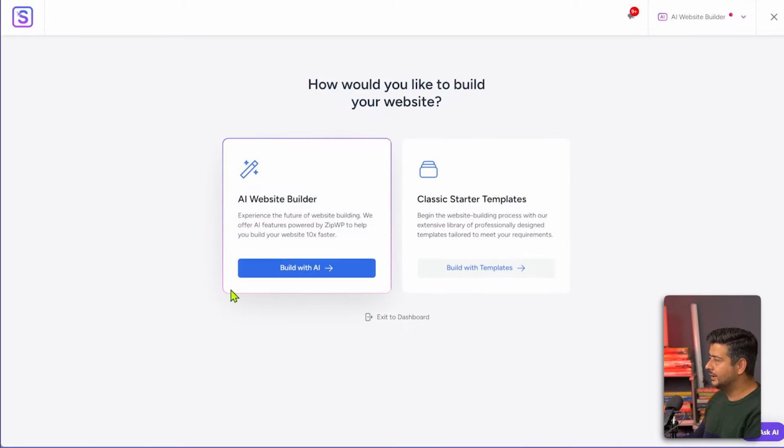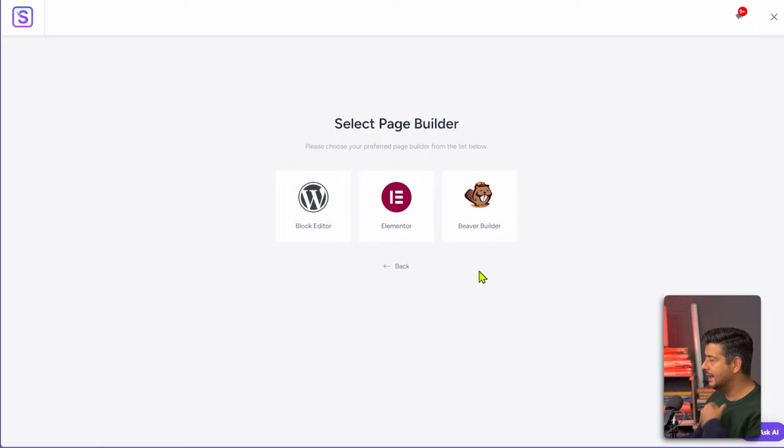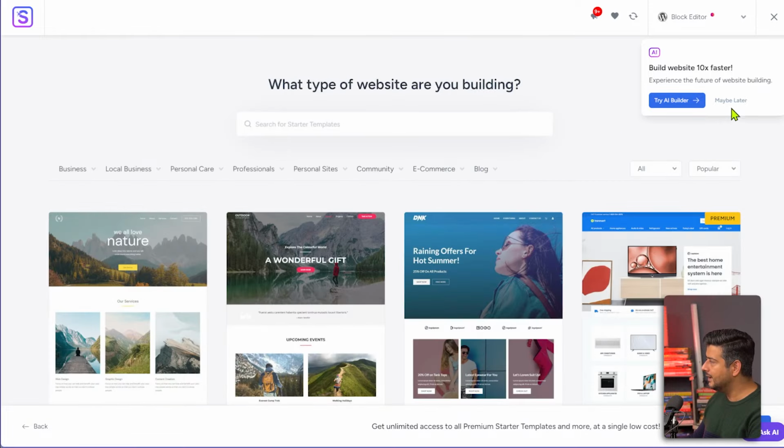And we have an option for the AI website builder. We're just going to choose the classic starter templates and go to the next step. And here we'll select the block editor because it's the most compatible editor, and you won't need to master something else. Everything happens inside WordPress. We'll select the block editor. And now, this is where the magic happens.